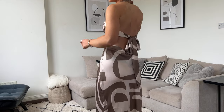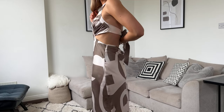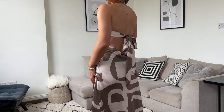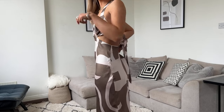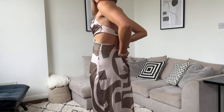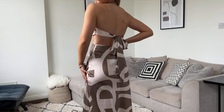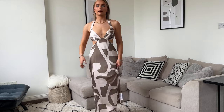I just thought I would show you guys the back a bit closer up as well. As you can see, it kind of dips down. I think it's okay. I definitely would prefer it a bit tighter. If that just was like that, I think I would definitely prefer that. But I guess you can get it taken in. Or even because of the bow, you could definitely just clip that and then the bow would cover it anyway, so it wouldn't really matter. But yeah, this is a really stunning, stunning dress.